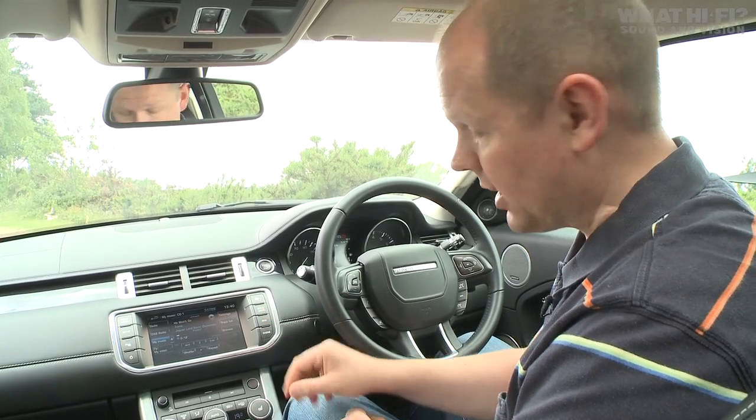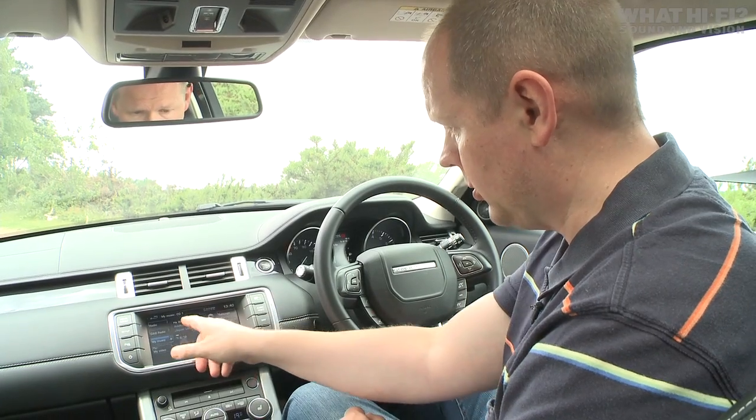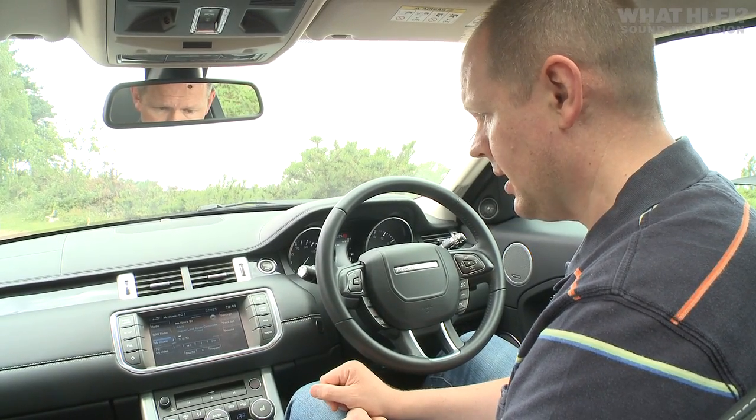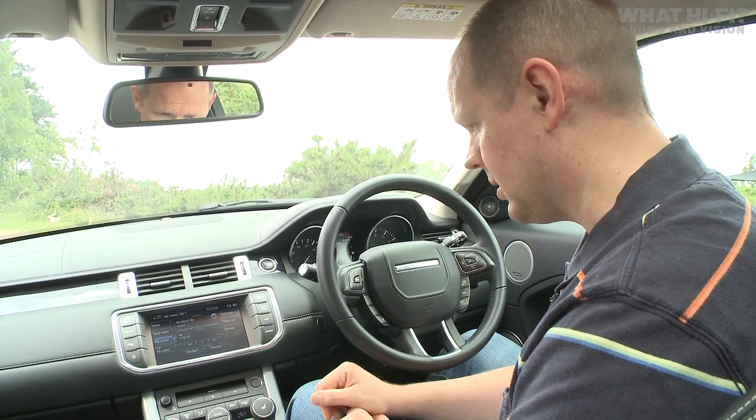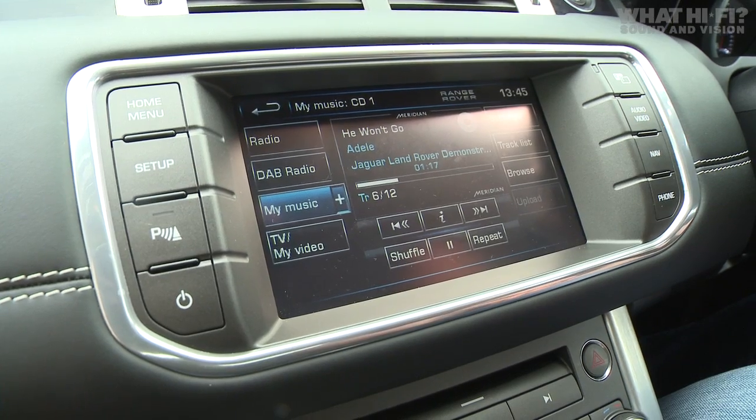All the same, it's very nice. It allows you to, for example, bring up all the data on your audio in there. It would be nice if it had album art and sleeves as well. Some car systems now do that, but nonetheless this is perfectly effective. You can switch between different sources.